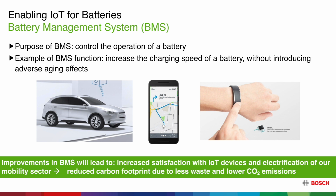Well, it turns out it's not so difficult to recharge a battery very fast once in its life. But what is difficult is to be able to offer consistent fast charging without introducing any aging effects. And as you probably have guessed, one of the important functions of the battery management system is to offer precisely this capability. A battery management system, or as we call it, BMS for short, controls the operation of the battery, so how fast it charges and discharges.